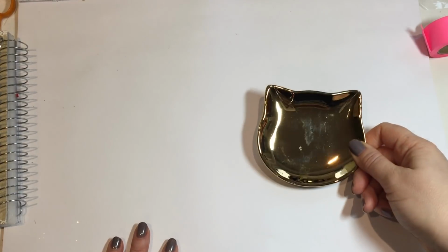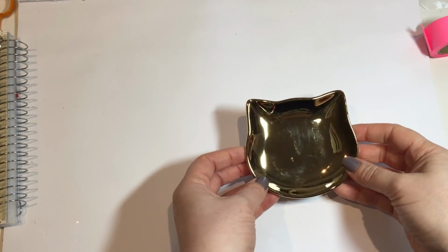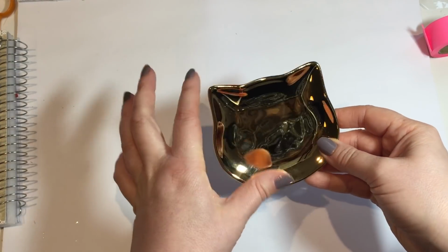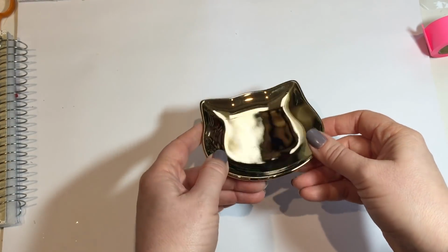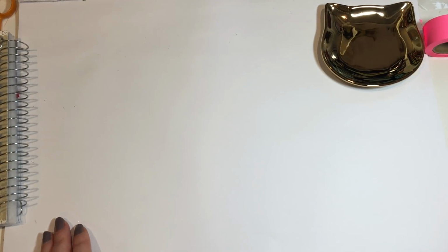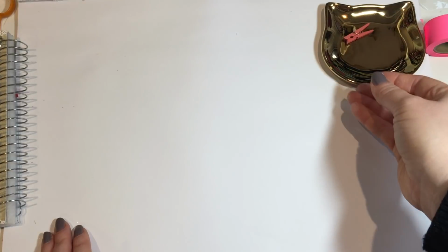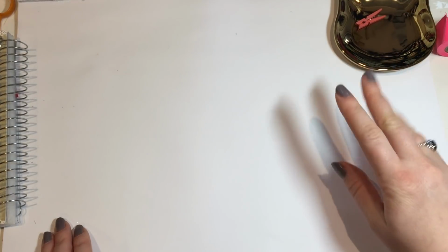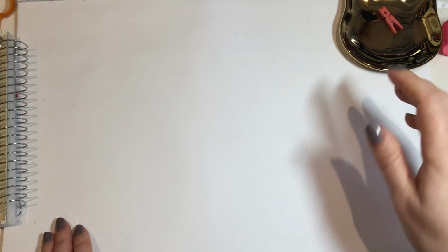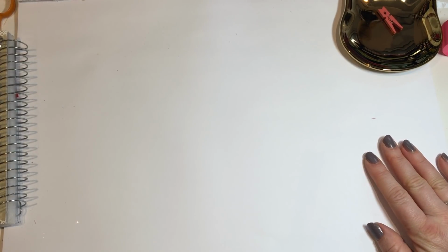This one's not overly crafty, but I'm going to use it in my craft room. It's one of those little dishes, cat shaped, of course, as I'm a cat fan, so that's quite cute from one of my friends. That's going to sit on my desk and probably hold things like these little pegs that seem to be around everywhere at the moment, because that's what we put our Christmas cards up with. So yeah, that was a really nice Christmas gift.